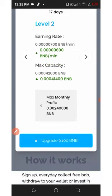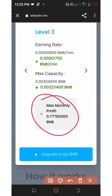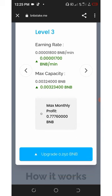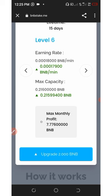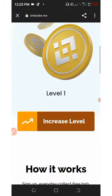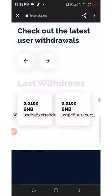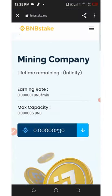And that's it. So you can go to level 3 over here, and this is what you earn on a monthly basis. This is going to cost you 0.25 BNB. And right here, if you keep going, you're going to see level 4 and level 5. So it depends on the one you want to choose, and this is going to determine how much you earn every single month. Okay, so right here, that's how to use this platform. Invest what you can afford to lose, and that's it. Right here, you can know more about them. BNB Stake is just the project you have been waiting for, and you can sign up and start earning a lot of commission. Right here, you can earn by inviting your friends.